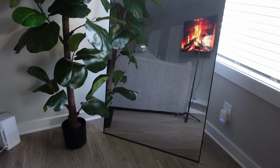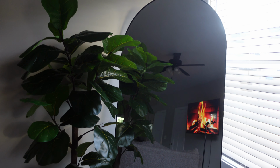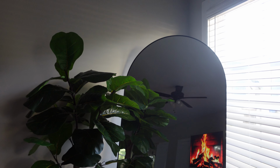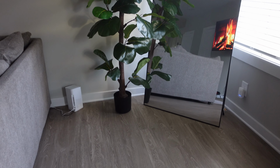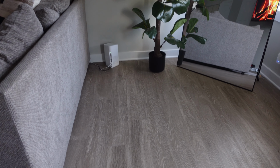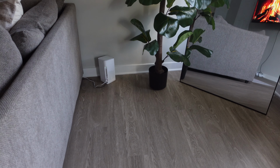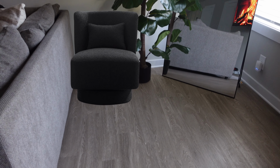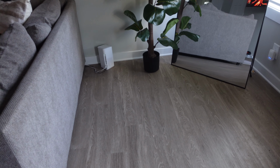Right here is still under development. I'm trying to figure out what else to put here, you guys. I have this big beautiful mirror, which is literally my dream mirror, and the couch starts there, but then I feel like there's just this big open space right here that I have literally no clue what to do with. My original thought before we moved in was that I'd make this corner a little sitting corner and put maybe one or two accent chairs here. I'm not really sure. Might need you guys to help me figure that out.